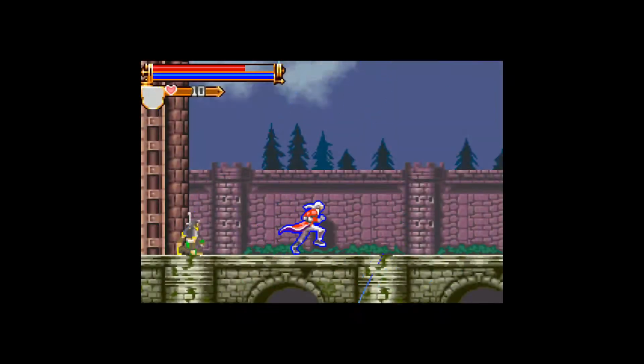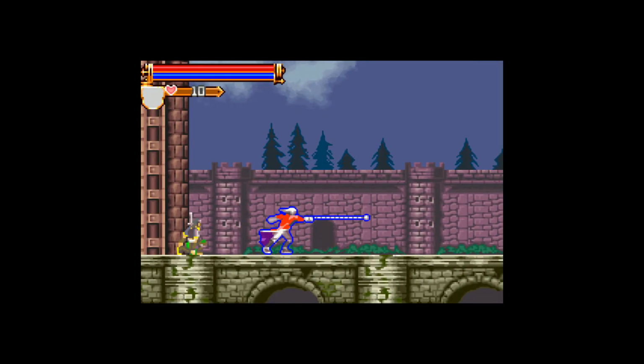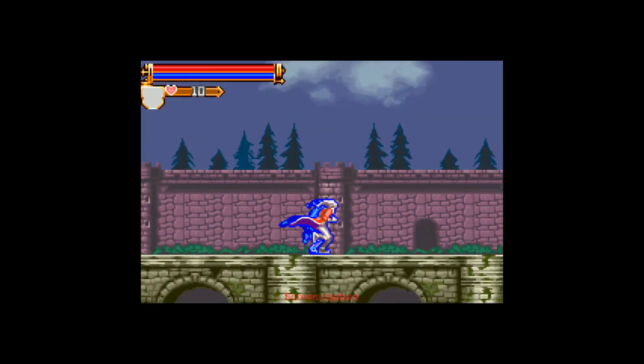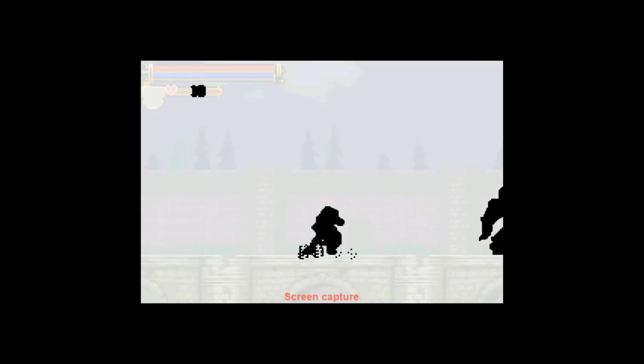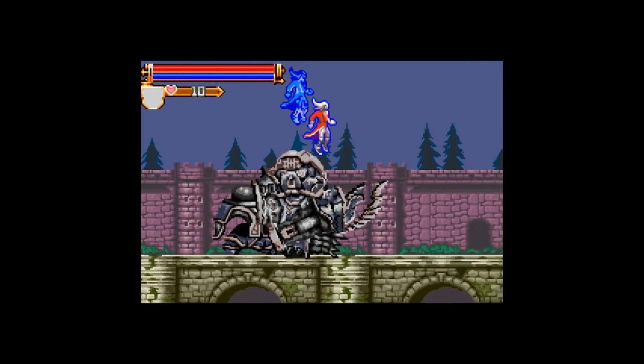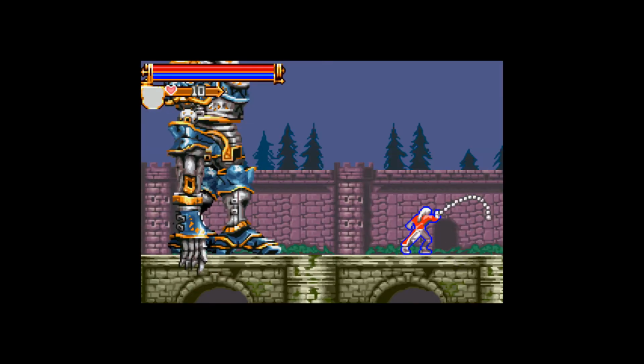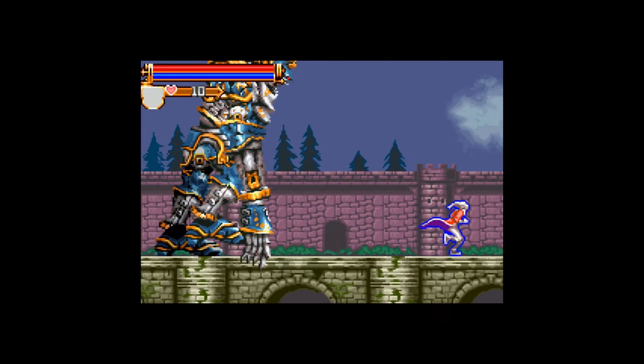I'm not sure that you can quite grasp it just by looking at the footage, but the difference in the way that Juste Belmont controls versus Nathan Graves controls is immense. Automatically you can see that he has the dash move present in Castlevania Symphony of the Night, as well as overall just moving faster and controlling more fluidly.